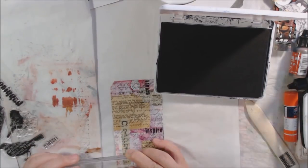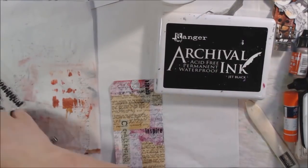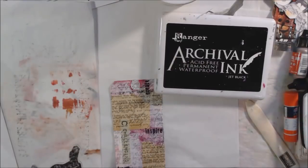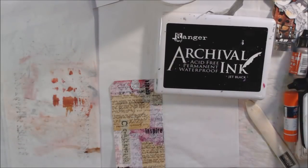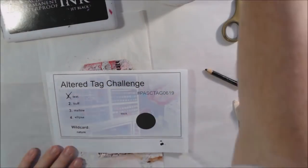These aren't intended to really show or be in the foreground. It's background pattern. I always love text as background pattern. I think it looks really cool graphically.